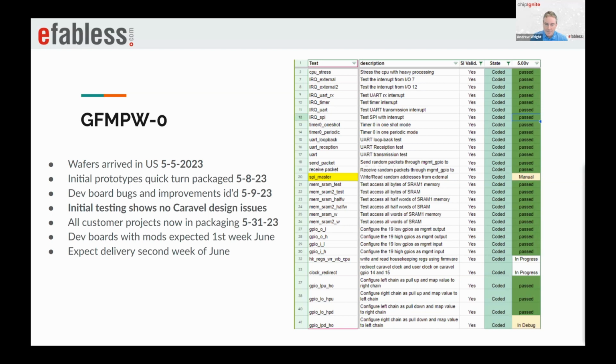And that is very likely a board test setup issue, but we haven't had a chance to finish the debug on that yet. That's probably going to happen in the next 24 or 48 hours, but it's not completed. That's the only thing we've got in debug. Everything else is passing. So we expect people using GFMPW0 to have a very pleasant bring up experience, much like the people who just used the chipIgnite.